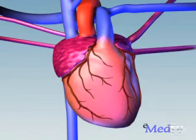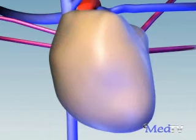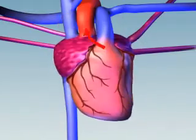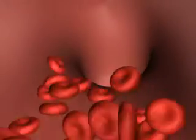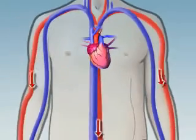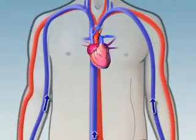The heart is a hollow muscular organ that's about the size of a fist. It's surrounded by a thin layer of tissue called the pericardium, or heart sac. The main job of the heart is to pump blood through a network of blood vessels. These vessels form a loop that starts at the heart, goes out through your body, and then ends up back at the heart again.